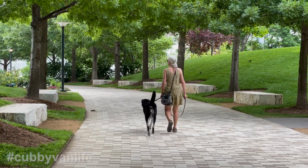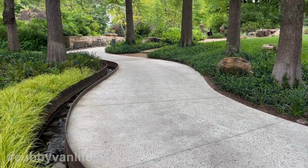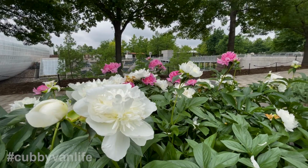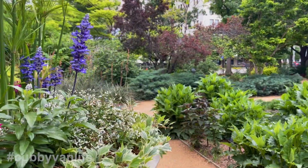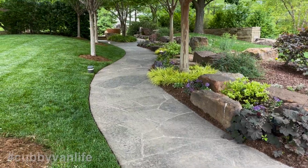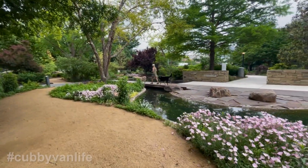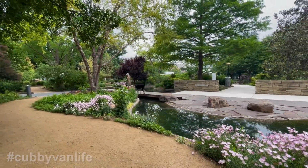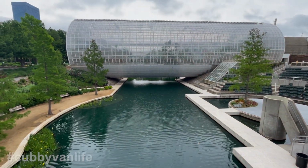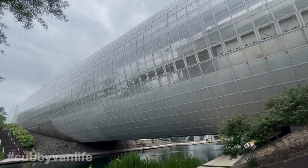For nature lovers, the lush Myriad Botanical Gardens in downtown is absolutely incredible. You could spend hours here walking the impeccably groomed paths and enjoying the verdant gardens, which we did. The centerpiece is the Crystal Bridge Tropical Conservatory, which spans a beautiful lagoon filled with giant koi.